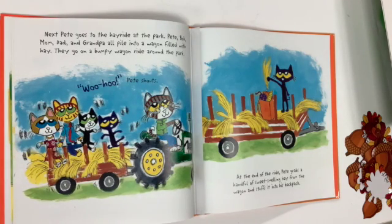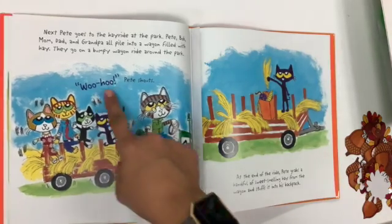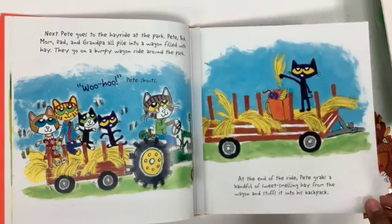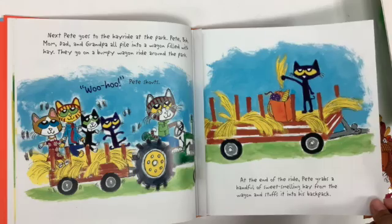Next, Pete goes to the hayride at the park. Pete, Bob, Mom, Dad, and Grandpa all pile into a wagon filled with hay. They go on a bumpy wagon ride around the park. Woohoo! Pete shouts. At the end of the ride, Pete grabs a handful of sweet-smelling hay from the wagon and stuffs it into his backpack.